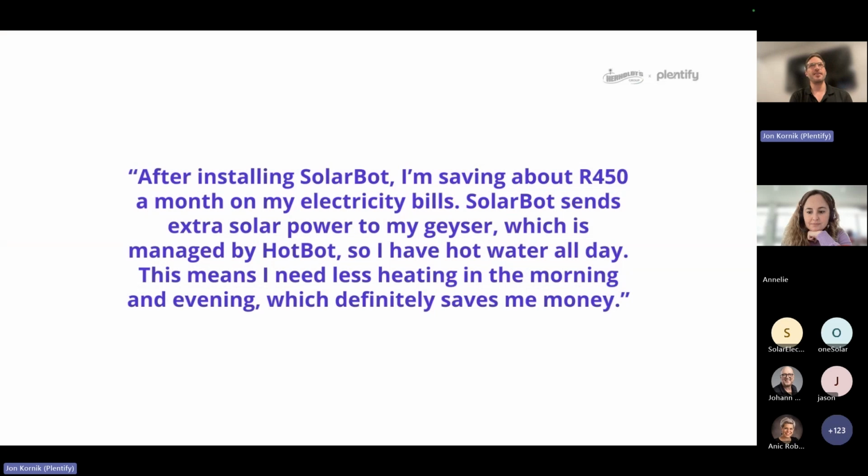And the spoiler here is Paul says that after installing Solarbot, "I'm saving about 450 Rand a month on my electricity bills. Solarbot sends extra solar power to my geyser, which is managed by Hotbot, so I have hot water all day. This means I need less heating in the morning and evening, which definitely saves me money." So another great experience from Paul.